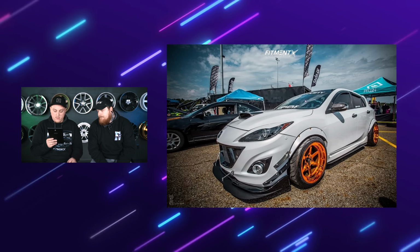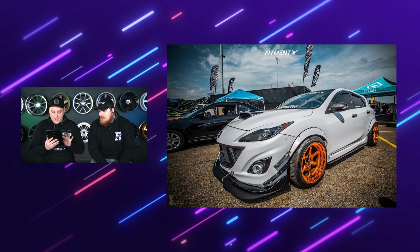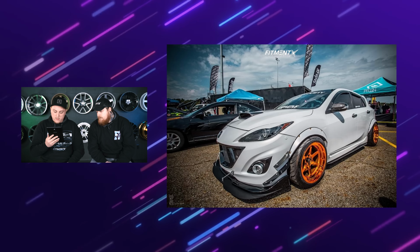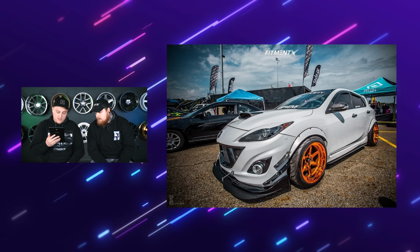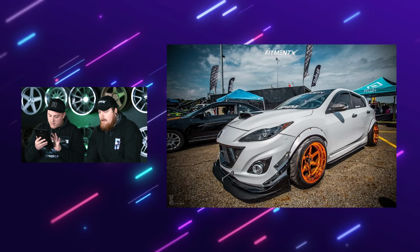So starting off here, we got a lot going on. We got the universal style over fender. Hey, so be it. We got a bunch of different aero stuff going on too. We got some aftermarket side skirts. We got a massive, it looks like a lip and then a splitter as well. We got some canards.